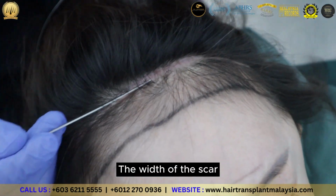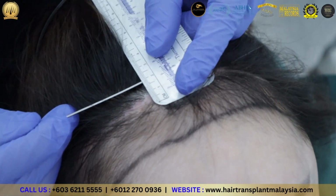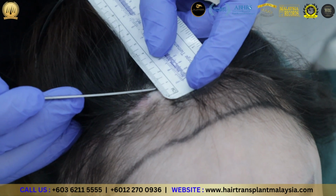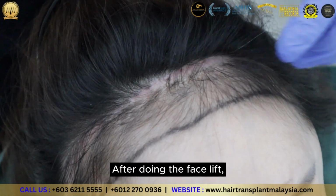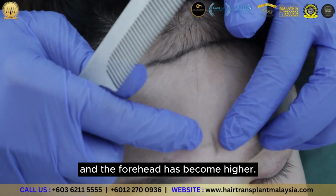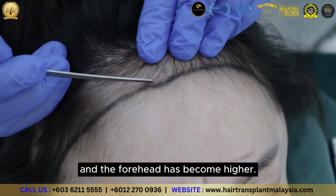The width of the scar is about 1 cm. After doing the facelift, this whole thing lifted and the forehead has become higher.